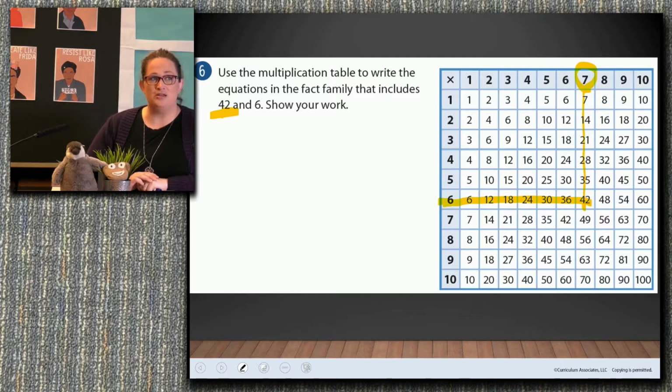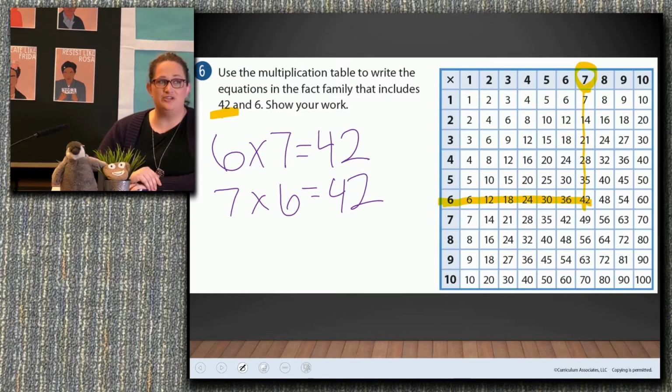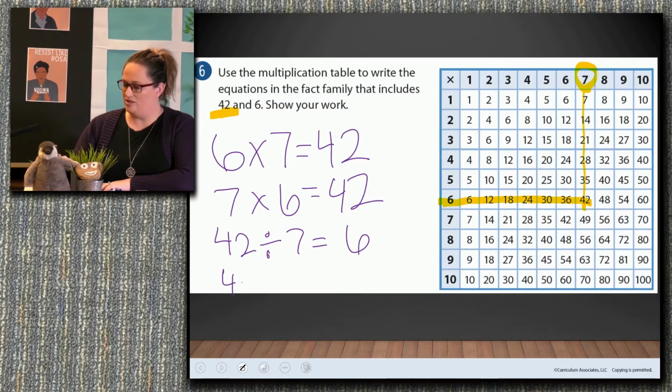So what are the multiplication equations and the division equations for 6, 7, and 42? Go ahead and write them on your whiteboard. I'm going to give you about 30 seconds. Here are the multiplication equations. 6 times 7 equals 42, and 7 times 6 equals 42. 42 divided by 7 equals 6, and 42 divided by 6 equals 7.